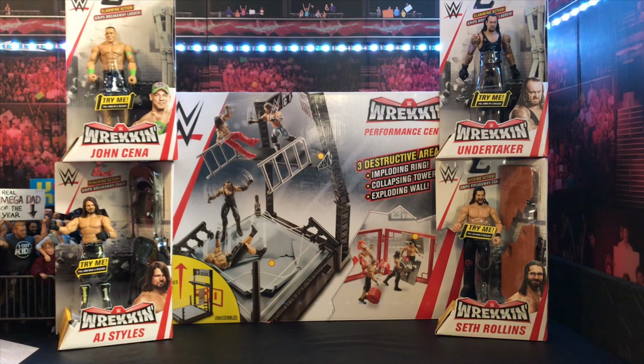Welcome back to Gizmo 305. Today I have something super fun to share with you guys, and it is the Wrecking Slam Performance Center playset that we're going to be taking a look at today, as well as all four figures in the set that just dropped. I am super excited for this, so let's get started.